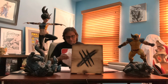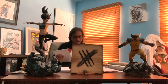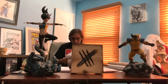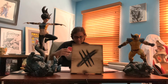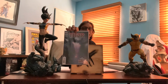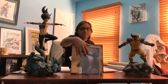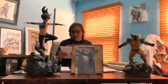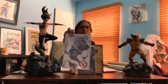Let's see what this first set is. Ooh, Thor, number 4, and Giant Size X-Men, number 1, with Storm on the cover. Here's Thor. Down, and this next one is Giant Size X-Men Storm number 1. I just like the cover. I thought it was a pretty awesome looking cover, so I decided to buy it.